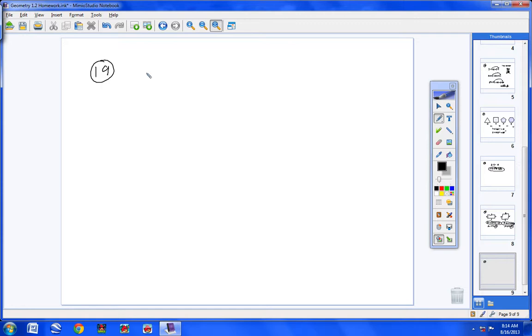Number 19. If two sides of a triangle are the same length, then the third side must be shorter than those two sides. Absolutely not. It's so easy to prove wrong here. Okay, let's just make it like this. We'll put it really almost flat there and there. We're going to say those are the same length of 3 and 3. And then draw this third side here. There's no way that that third side is shorter than these two sides here.